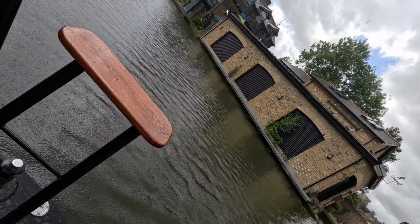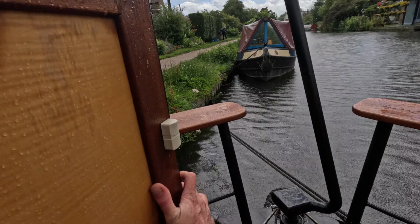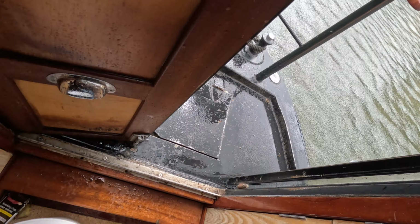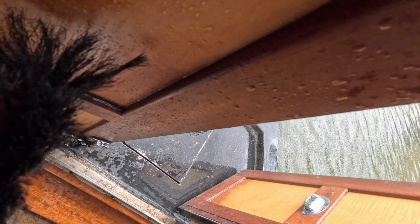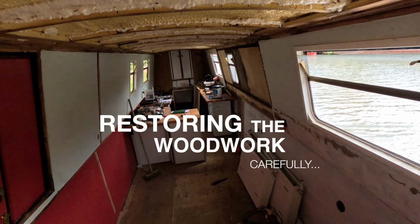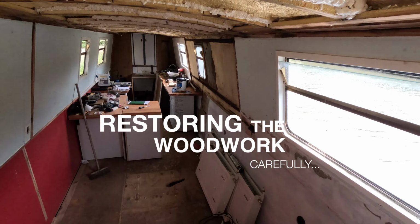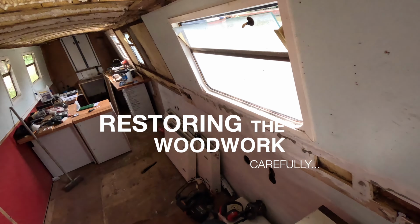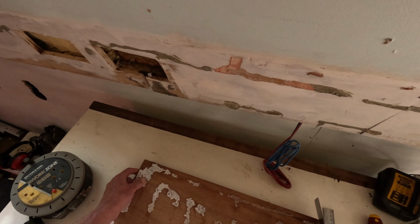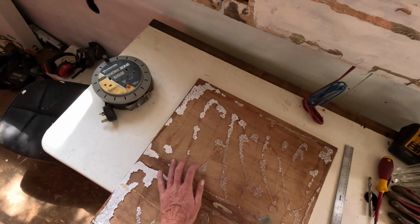I think that's it for outside work for a while. Let's just close up. Let's go find out inside work. Right, guess a few of you might know where I might be. If not, check out the channel, the Narrowboat that James built. I'm on Project 58, using it as a workshop space while it's bucketing with rain outside.